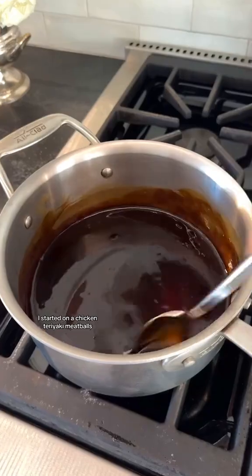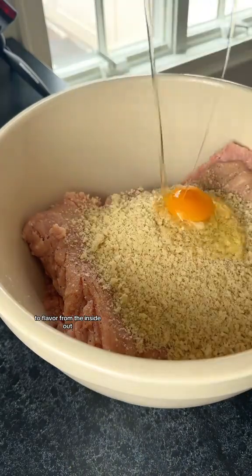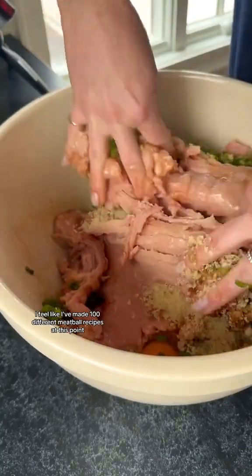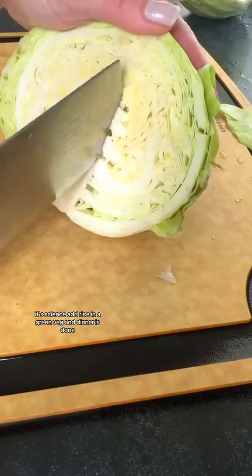While the stew simmered, I started on chicken teriyaki meatballs, making a simple teriyaki sauce, which I will add some of right into the meatball mixture to flavor from the inside out, and then store the rest in the fridge to simmer the meatballs in when I serve them. I feel like I've made 100 different meatball recipes at this point because kids love meatballs. It's science. Add rice and a green veg, and dinner is done.